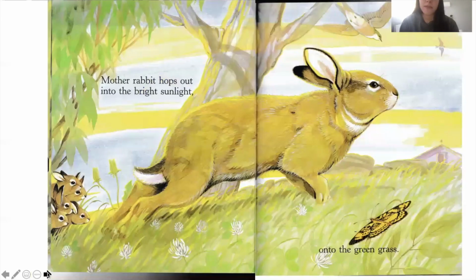Mother Rabbit hops out into the bright sun, onto the green grass. Here we see the five baby bunnies looking at the mom while she takes the first step into going out into the bright sun. Look how beautiful the scenery is. You can see a bird right above the mom rabbit. And you see the sun, it's beautiful, there's flowers, it's really pretty.